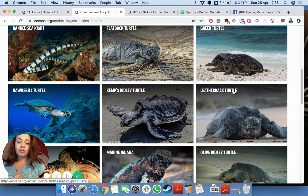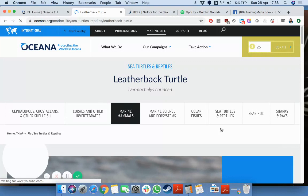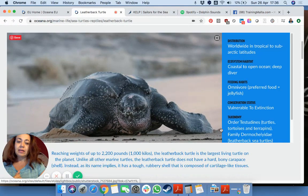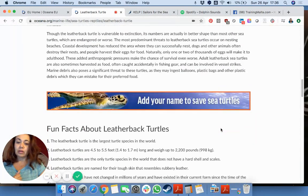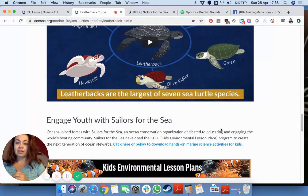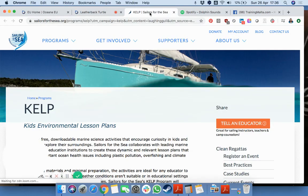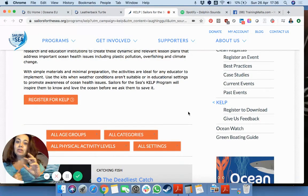And again, for example, if here we decide to go with this one, the leatherback turtle, then we get to see an information screen about it, and where possible, they also post fun facts, videos, games, and other things related to it. And in fact, as you can see over there, they have a section called KELP, it's Environmental Lesson Plans. And over here, this is ideal for teachers that might want to look into the sea as a subject to deal into one of their lessons.